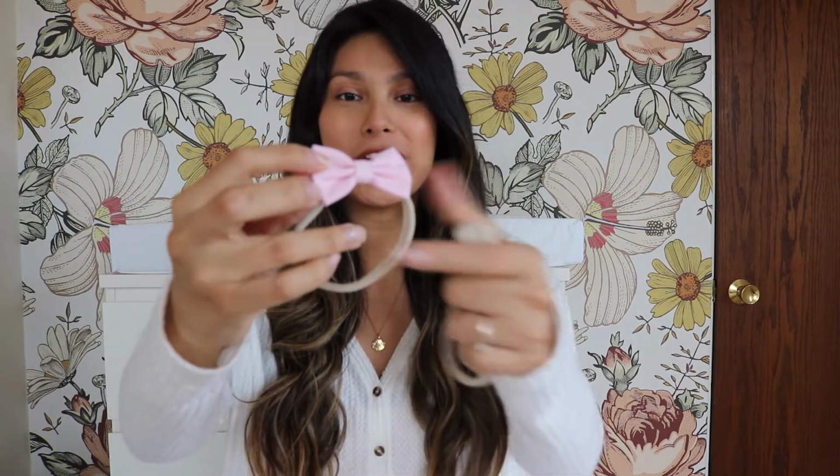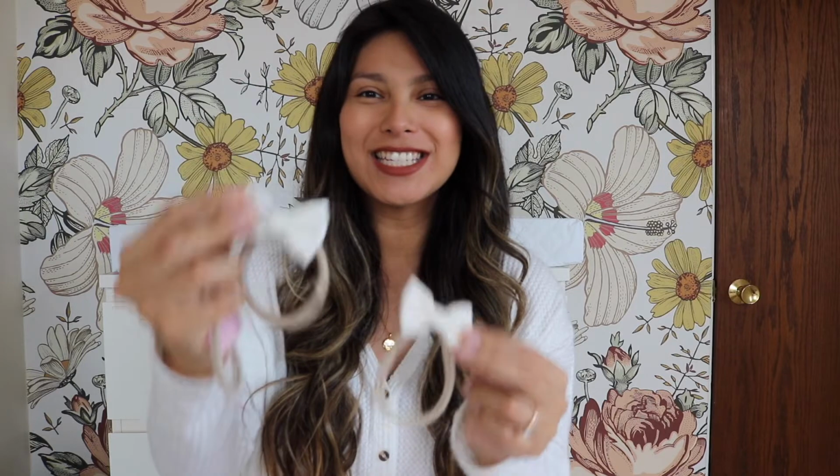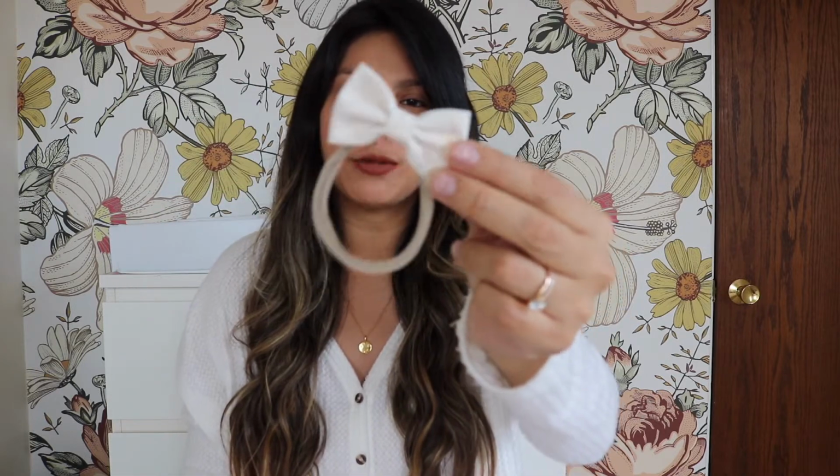With those onesies, I wanted to accessorize her. So I am bringing a couple of little bows, and these are just so precious. They're super stretchy and super soft. So I have a pink one, I have a little light linen one, and then this one looks like this one, but it's a little bit more of a speckled material, and I think they would look darling with these and just dress it up a little bit.